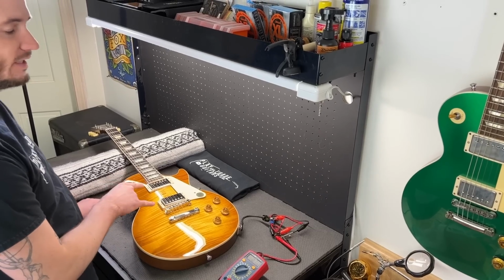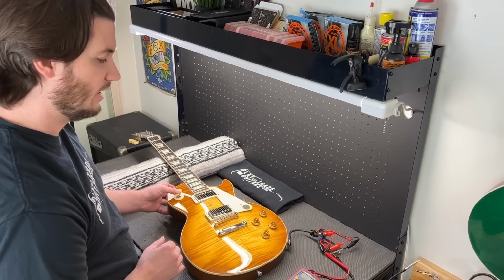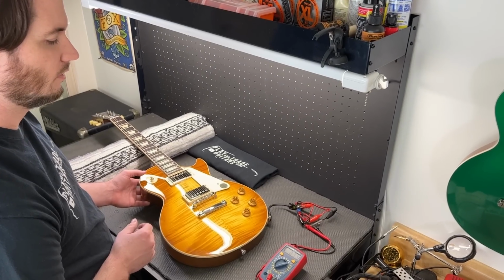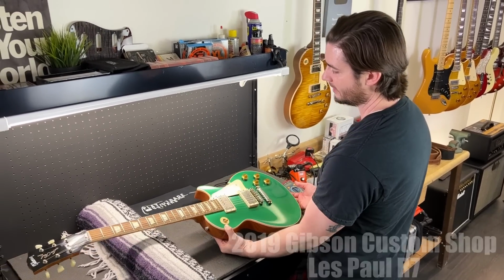Humbuckers here, actually a set of Wildwood exclusive 59s. So let's see where those read in. Bridge pickup at 7.0, neck pickup at 6.9, 3.4 combined. And just for comparison's sake, let's take a quick reading of the giveaway guitar.